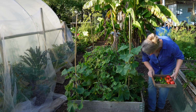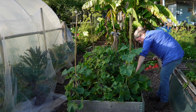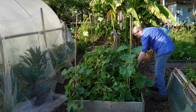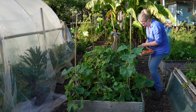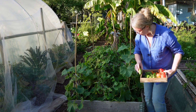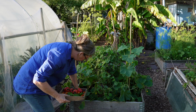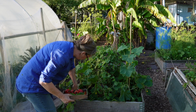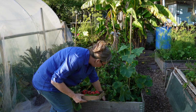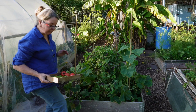But yeah, we're getting so many of these, and they do seem to be incredibly prolific. So the more you pick, the more you seem to get, and you've got to pick them before they get too big. I think the slugs have been enjoying some of them as well, mind you, but we're not bothered about slugs, are we? Let's see. Oh, and there's another thing I've forgotten back in the greenhouse, so I'll go back up there now. We have got a few chilies, so let's go and get them.